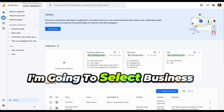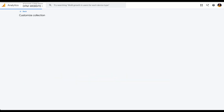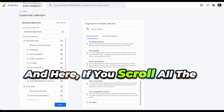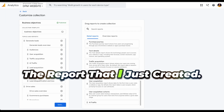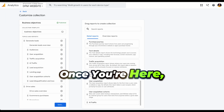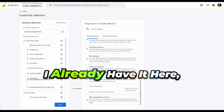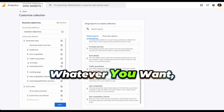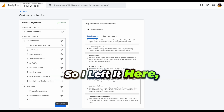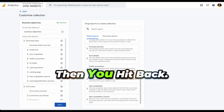In this case, I'm going to select business objectives. Click the 3 dots, then click on edit. And here, if you scroll all the way down, you will see now the filter or the report that I just created. Once you're here, you just have to drag and drop it wherever you want. I already have it here, as you can see, below the traffic acquisition, but you can just put it wherever you want, okay? So I left it here, click save, save to the current collection, then you hit back.